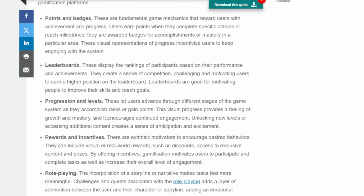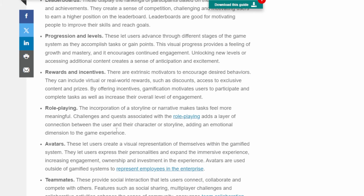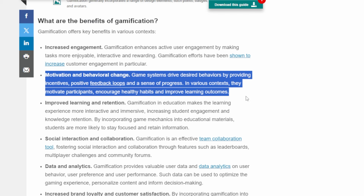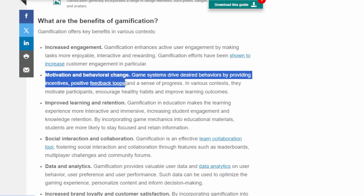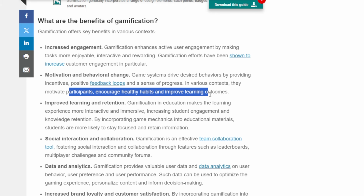It then goes through different ideas and intricacies with gamification and how different things can work depending on what you're working on. Now, out of all the different benefits of gamification, the number one way that I applied it to my investing career, my investing journey, was the motivational and behavior change. And this honestly changed overnight for me. It says motivation and behavioral change. Game systems drive desired behaviors by providing incentives and positive feedback loops and a sense of progress. That right there, the sense of progress, was huge for me. In various contexts, they can motivate participants, encourage healthy habits, and improve learning outcomes.